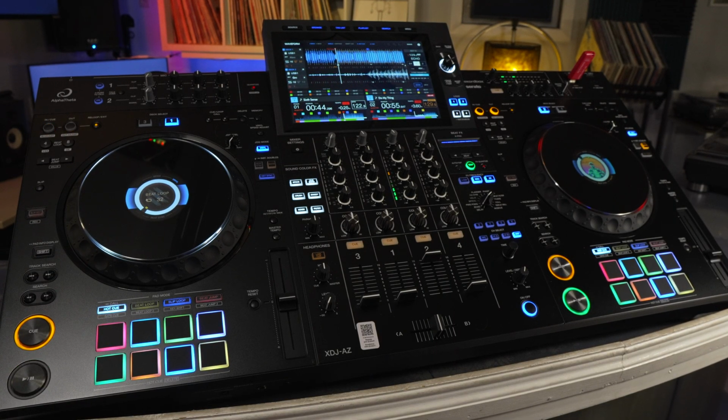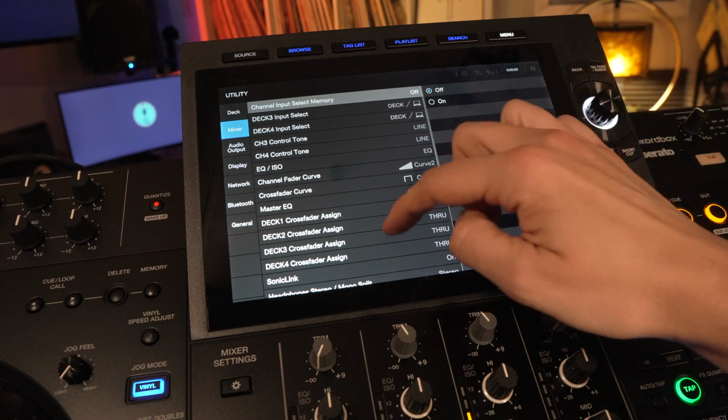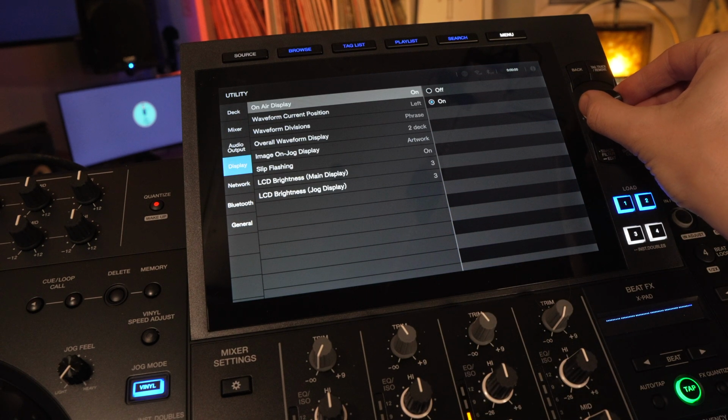So let's talk a little bit about my wish list. Generally speaking, the XDJ-AZ pretty much answers my prayers in regards to a 4-channel all-in-one standalone record box solution, but I do have a small wish list. First, it would have been nice to have a tilt screen. This is one of the best features of Denon DJ's Prime 4, not only for comfort, but also to help avoid glare from overhead lights or the sun.